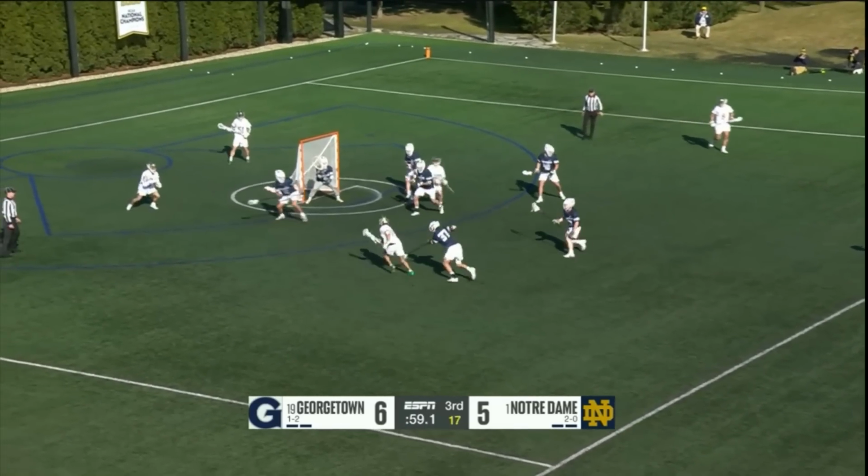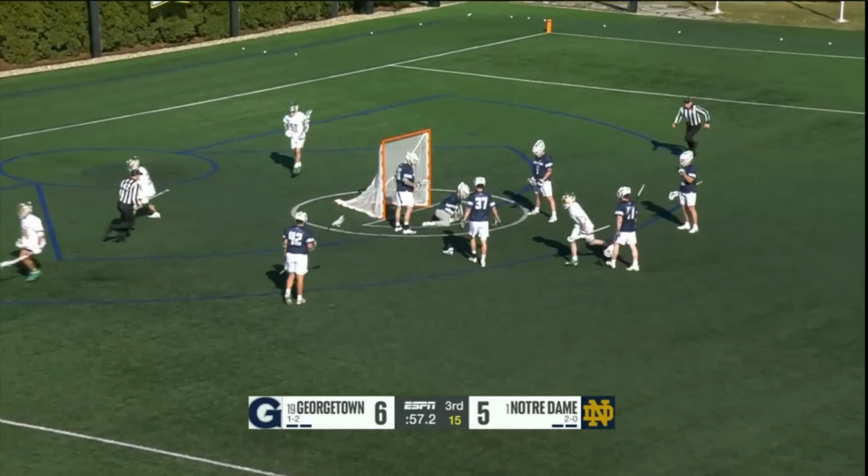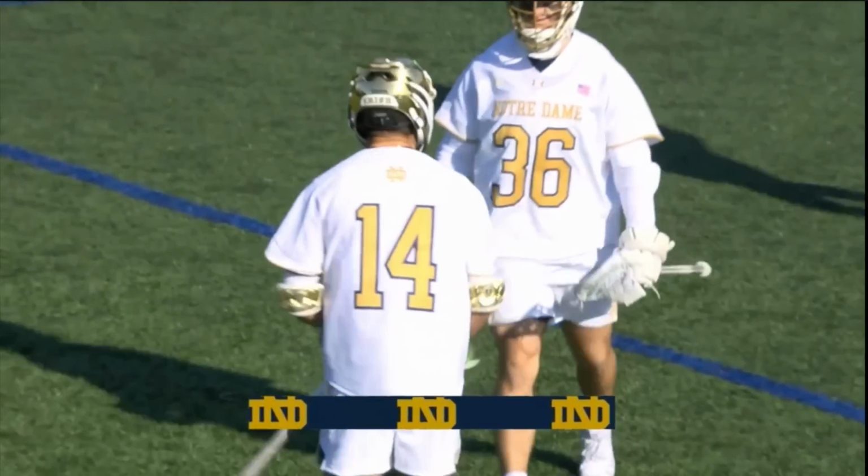Face on. We've seen flashes. Shoot, score! Well, now we're seeing more than just flashes.